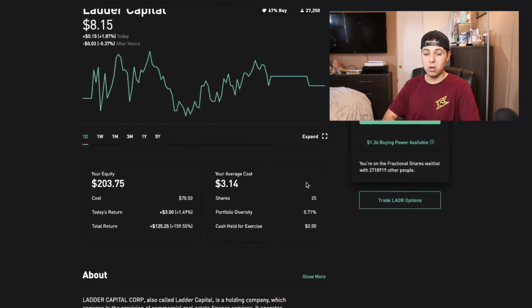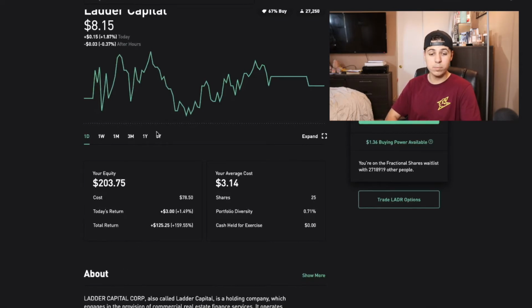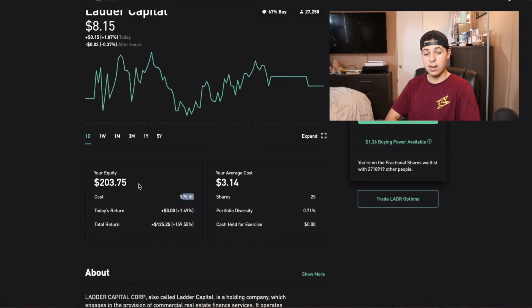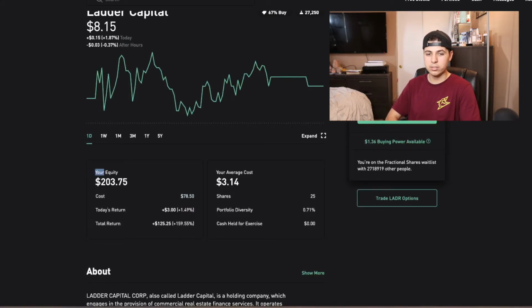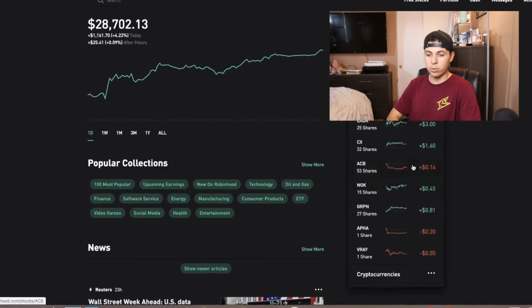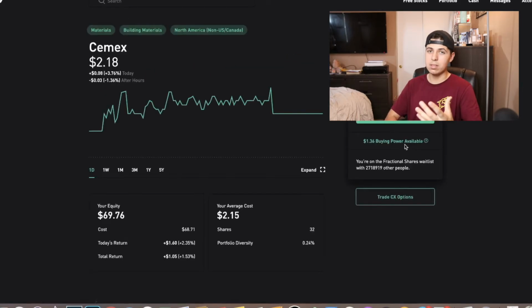Same thing. Saw them at a low, 52-week low. Decided to buy them. Worked out in my favor. Only cost $78 to buy 25 shares at the time, and now it's $203 in my pocket of equity. So yeah, we're up $125 on that real estate company. Pretty nice.